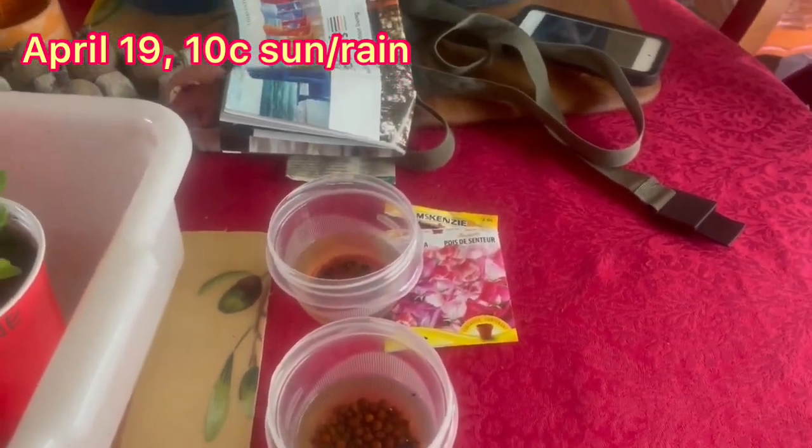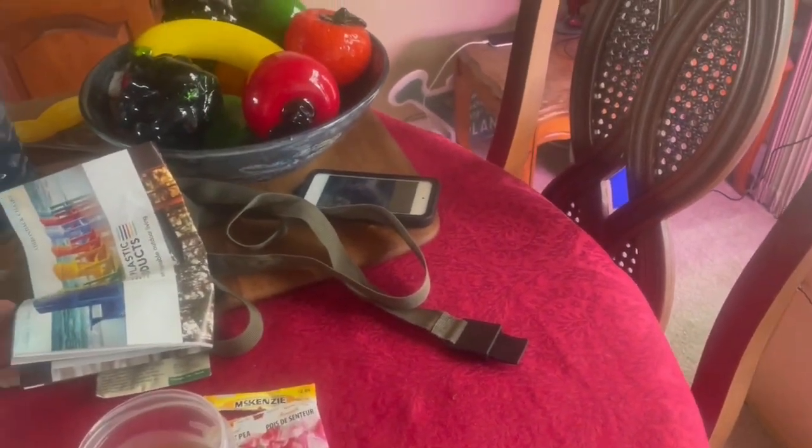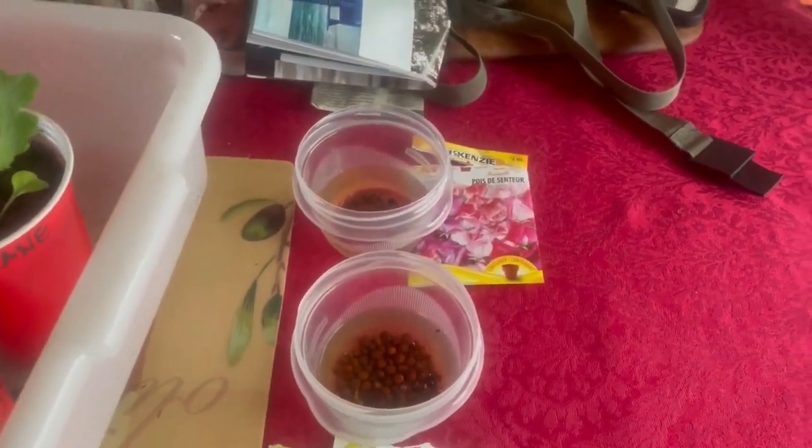Good morning. It is April the something, 19th or 20th, I'll check. It's chilly outside, but it's like 10 degrees. It's not raining. Next week, we're supposed to get some really nice weather, but that's not what I'm here for. I'm just going to do some more sweet peas because the ones I've got outside are crap.